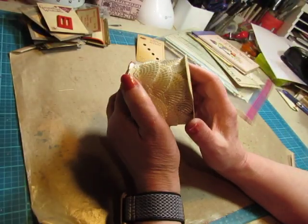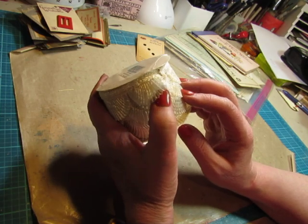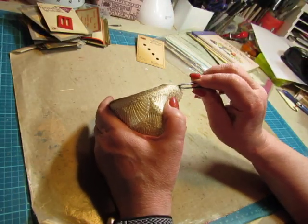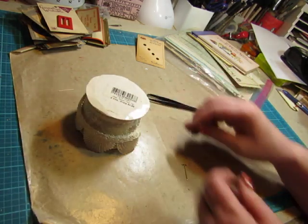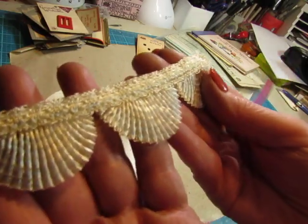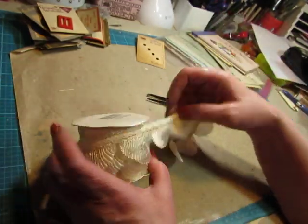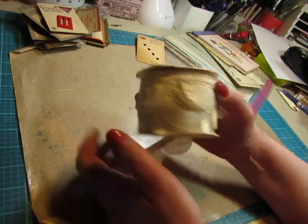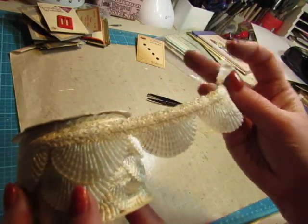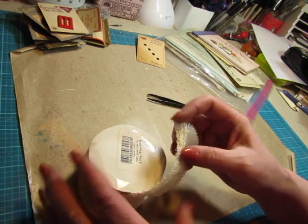This is not terribly old. I don't know how old, but it's got a barcode. And I just thought it was interesting. See if I can pull that pin out. It's 2 yards. And it looks like a pleated banner. That would be awesome in a sea journal, because it looks like shells, but I'm not making a sea journal, but I think it would be really fun to use in journals. Tell me what you think of this. Feels almost plasticky, but like it's definitely synthetic.